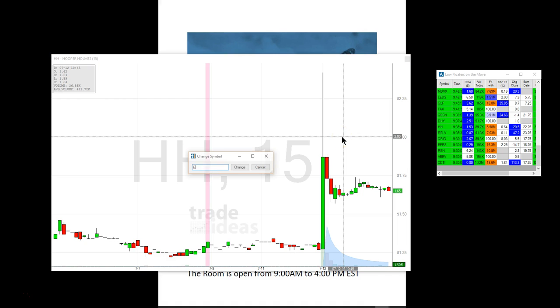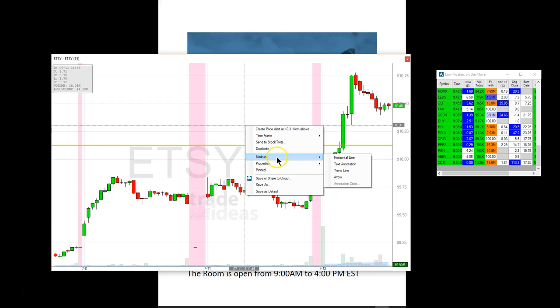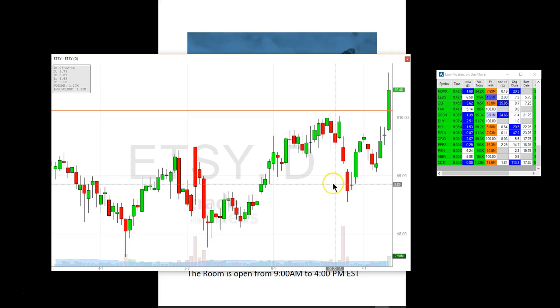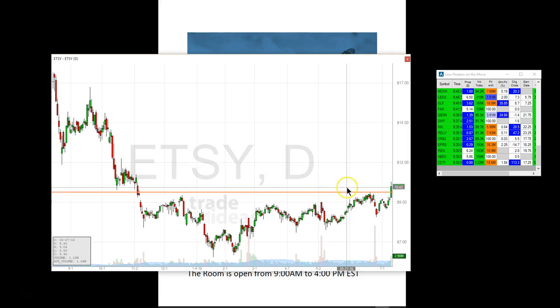Now, the other one that worked out very nicely, I'm out of it now. It's possible I will swing this one. But Etsy was, let me show you why I'm in this. Let me first of all get to the daily time frame and back this out a little bit so you can see what we were looking at. Now, Etsy was a trade of the week that didn't quite work, okay?